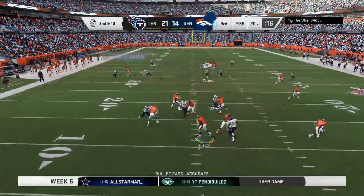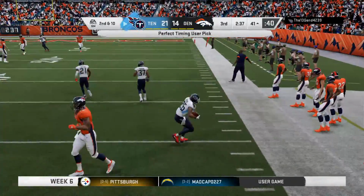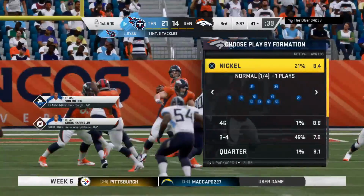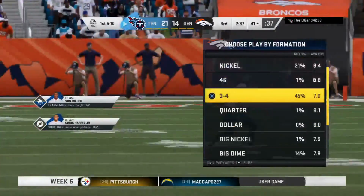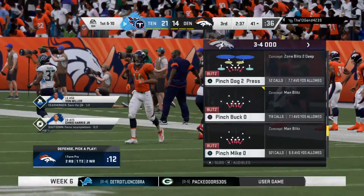Operating out of the gun, Flacco. And he's going to be intercepted a 3rd time. Picked off by Logan Ryan. And they'll start with great field position at the 41-yard line.